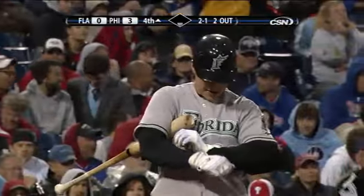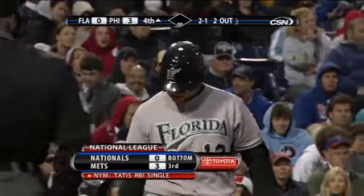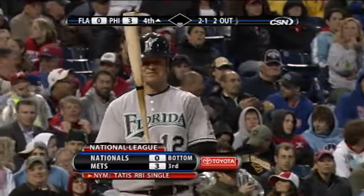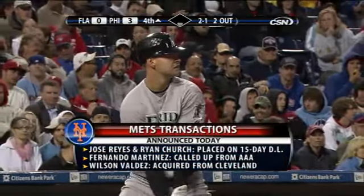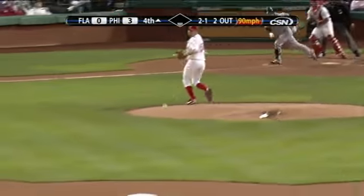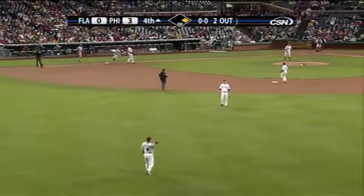On the Toyota Major League scoreboard, the Mets have taken a 3-0 lead over the Washington Nationals in the bottom of the third. Fernando Tatis has an RBI single. And the Mets have had a number of transactions the last couple of days. These are the transactions from today. Jose Reyes and Ryan Church both placed on the disabled list, as Ross is now 2 for 2 for the Marlins.